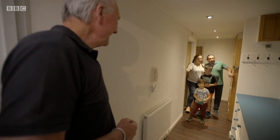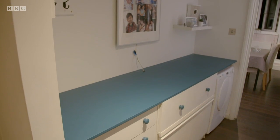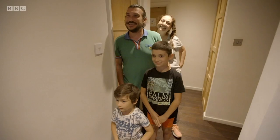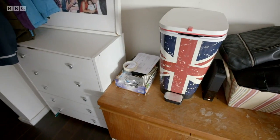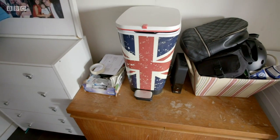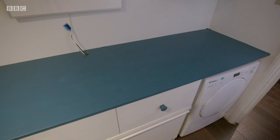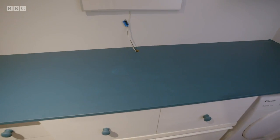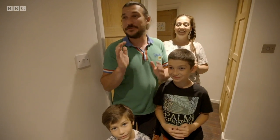Oh, nice colour. Wow. Good evening, JJ and Mina. Well, it's very nice to meet you. Nice to meet you too. Despite upcycling the old units, the team's storage solution feels like a brand new area. It's so tidy now. You did a great job. Yeah, absolutely great job.